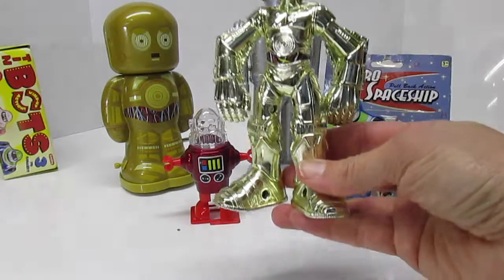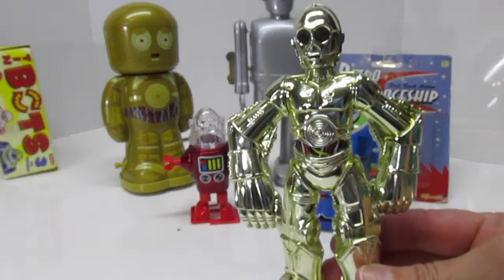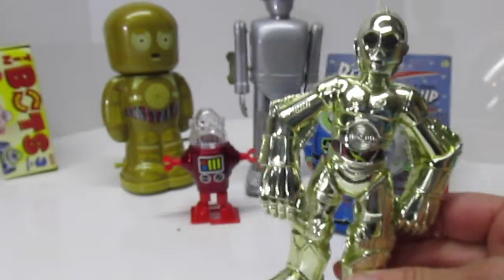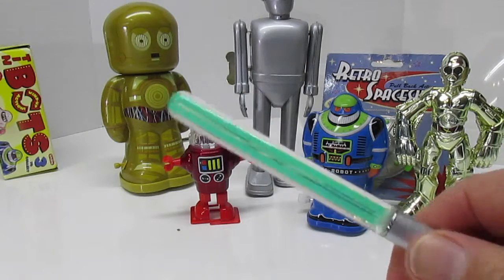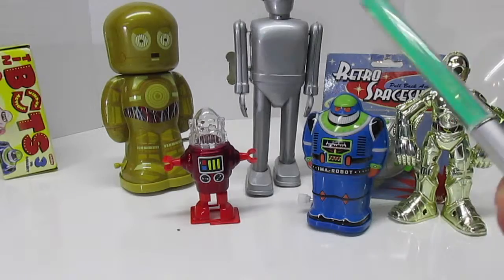There he is, C-3PO. Oh, we like him. He talks a lot and he knows so many languages, but he's a very loyal servant. Hard to see in these bright lights, isn't it?